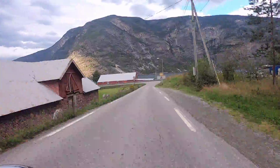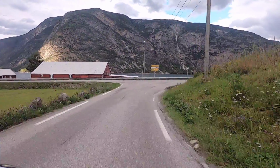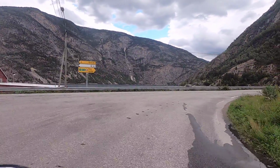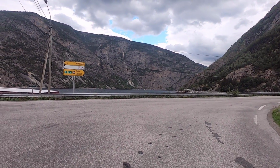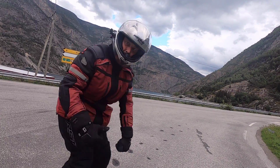This is it, the end of the route, the end of the snow road, and what an experience that was. I was so excited when I got to the end of here. I had to jump off Wilbur and I had nobody to speak to but Wilbur, but I thought we'll give him a good thumbs up. He's deserved it. There we go.